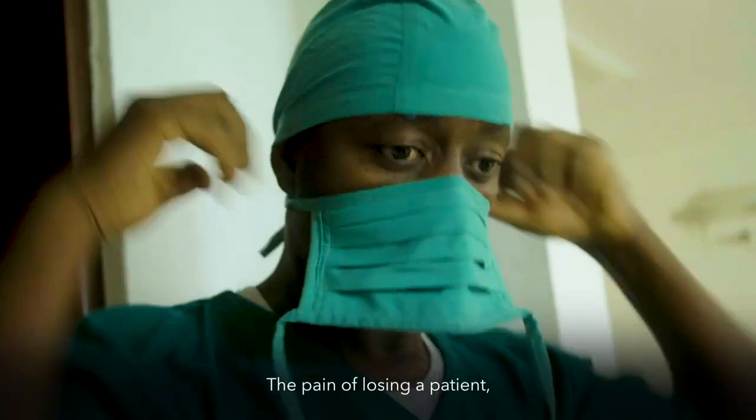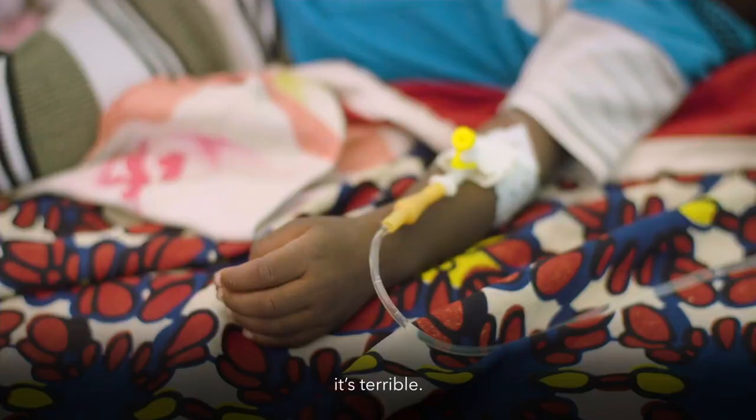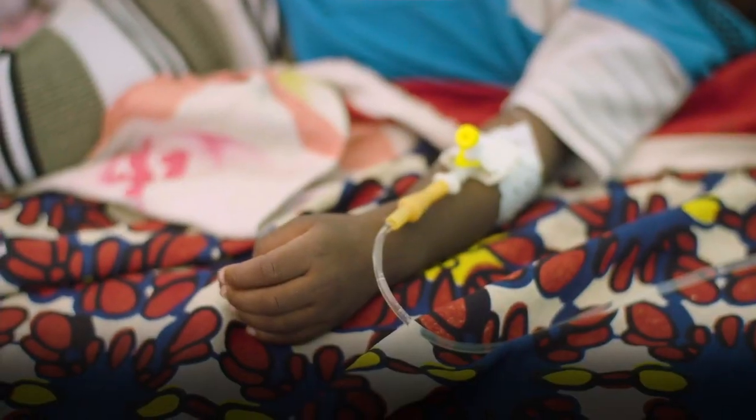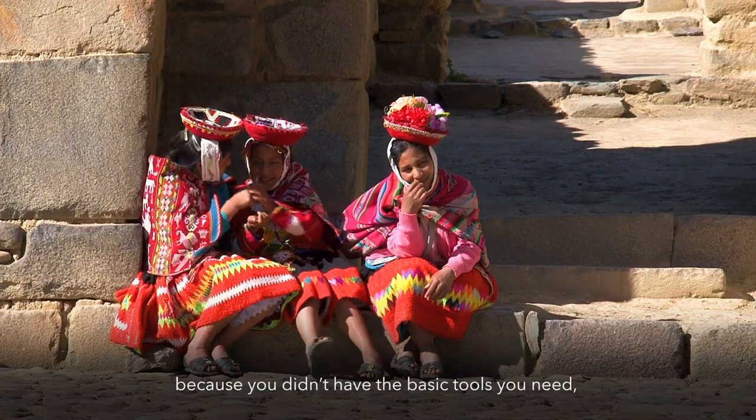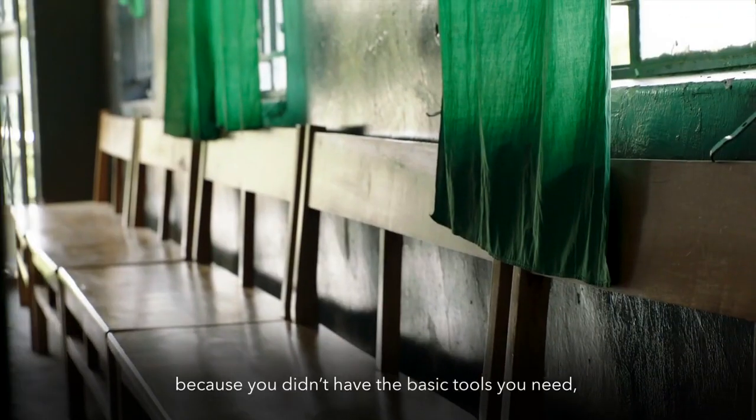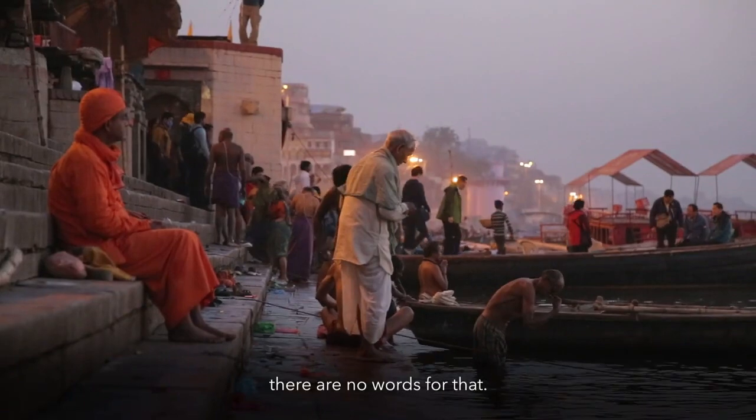The pain of losing a patient, it's terrible. But the pain of losing someone unnecessarily because you didn't have the basic tools you need, there are no words for that.